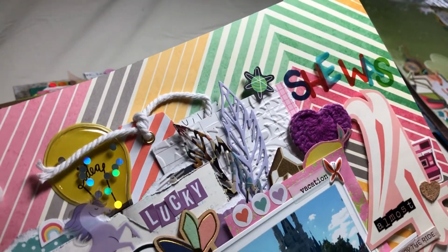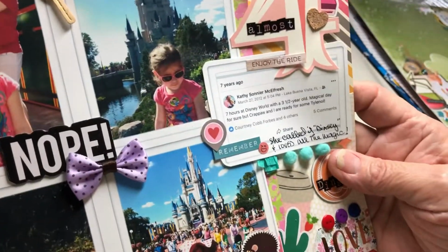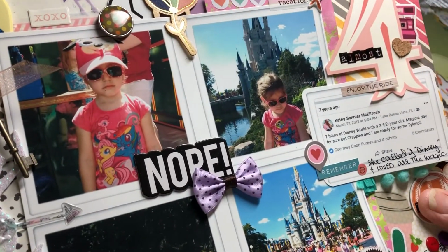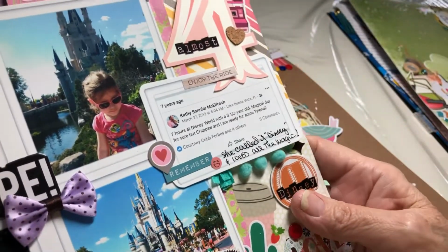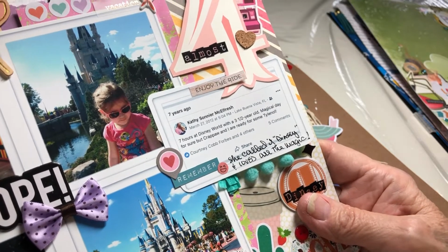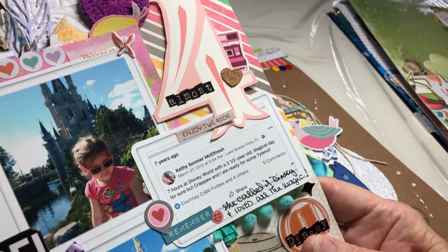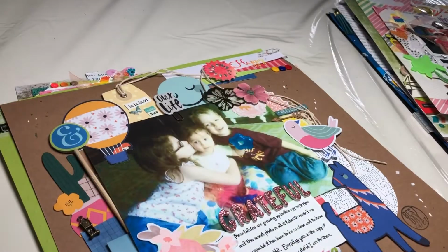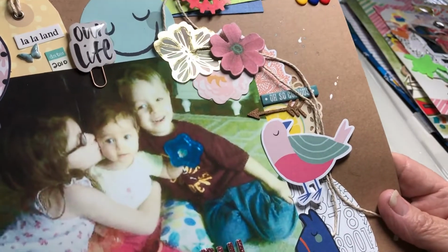I've got a rubber llama there, and all kinds of fun things. This was a Disney page from one of the Disney trips. She was almost 4, and of course Ava called it Dincy, and we've continued to call it Dincy in deference to her, but she looks at us like we're crazy now and says, "Why do you call it that?" She doesn't remember.